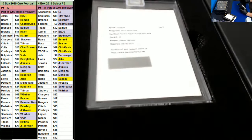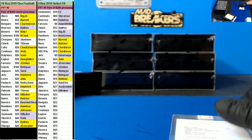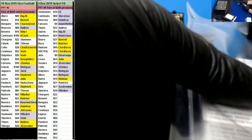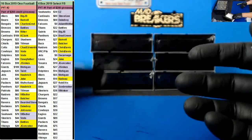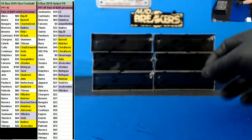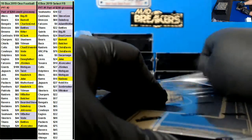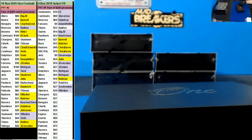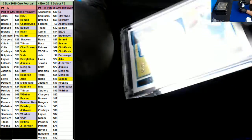Redemption! Debo Samuel. Rookie patch autograph blue for the 49ers. Big JV! Halfway done, guys. Easton Stick for the Chargers, going out to Seth Skin.